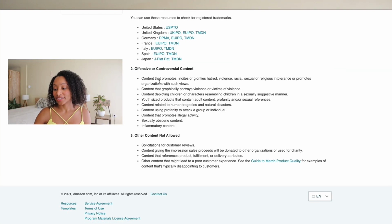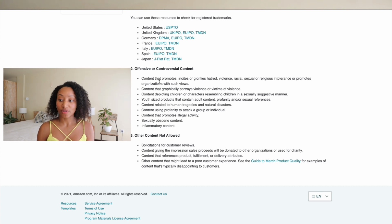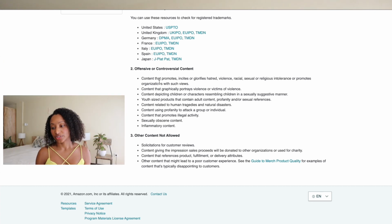Now, the second part of this is offensive or controversial content. You have to be very careful not to have those types of content. You guys can read over this, but obviously any content that is offensive, whether it's religious, political things, violence, stuff like that, they do not accept that, which I think is pretty self-explanatory. But make sure you read over this section again, just so that you are aware, you know?